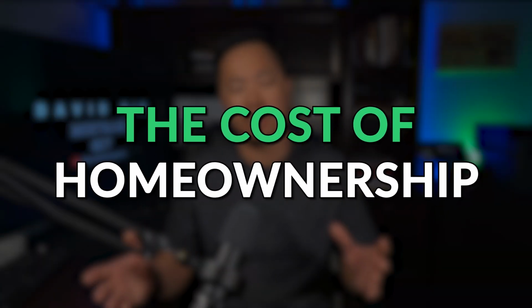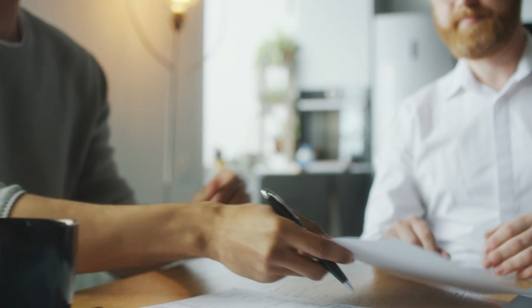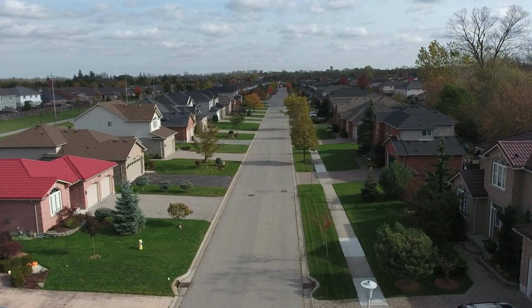Now, let's dive into homeownership cost. Now, homeownership cost, there's a lot of things that you really need to factor for, okay? So when you get that mortgage, it's not just going to be your mortgage payment and that's it. You have to make sure that you don't have any homeowners association fees. Now, there are pros and cons to homeowners association fees. I live in a neighborhood that currently has a homeowners association fee.